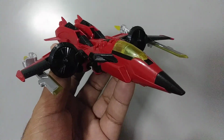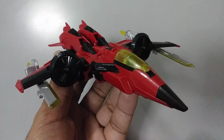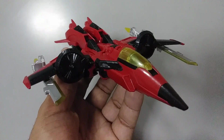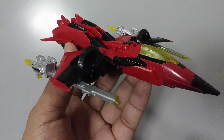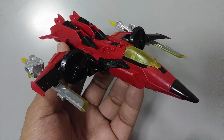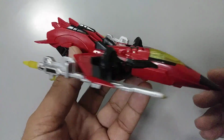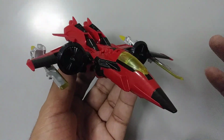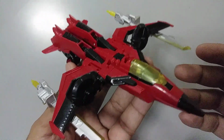I picked her up from a pharmacy toy store for about $22, $22.99. I did see her wave mate Misfire at Forbidden Planet at Midtown Comics on 42nd a long time ago. That was like last year. But she does go on eBay for about that price, $25, $22. So I would recommend you pick her up.